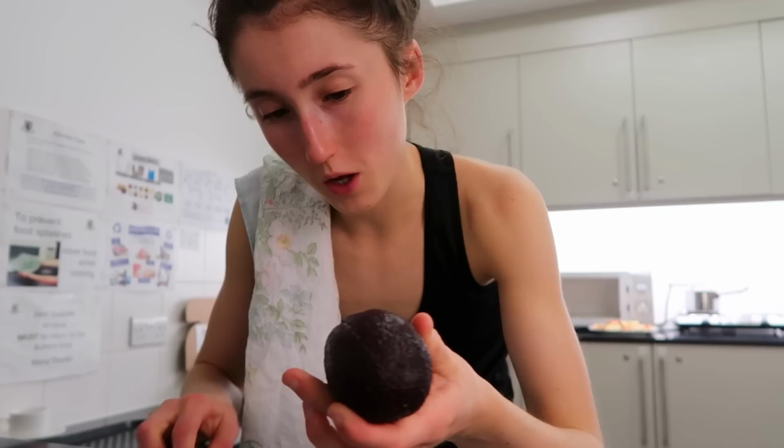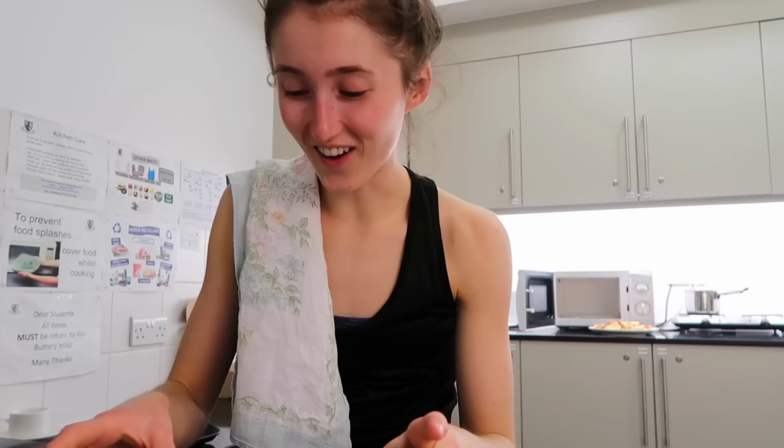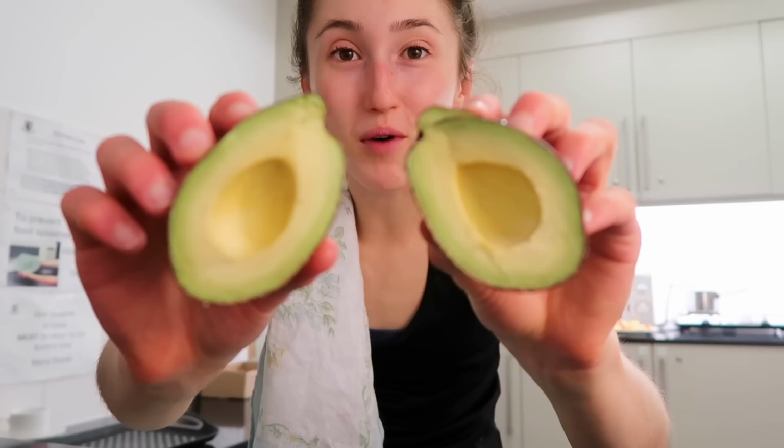So I've got my microwave chips over there. They've just come out the microwave, and I've got an avocado here, and I have a feeling this is gonna be like the perfect avocado. It just feels right, you know? You better live up to expectation. Ooh, that's a good one. Oh my gosh, that's so good. Look how good that is. Well, that was easy to pop the stone out. Perfect avocado. Microwave chips are like my staple uni meal.